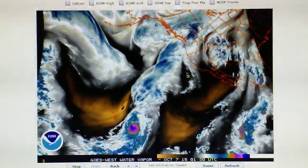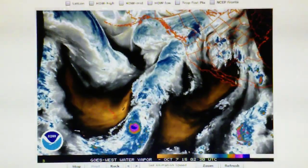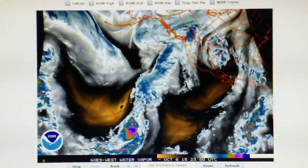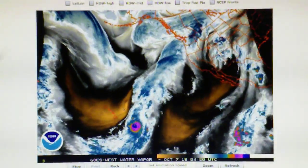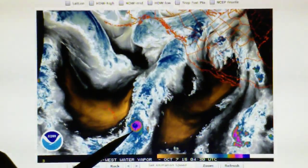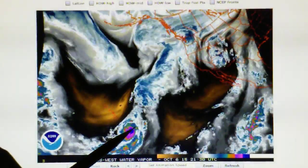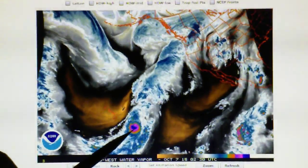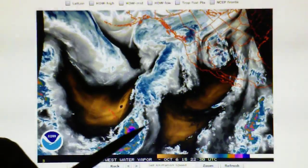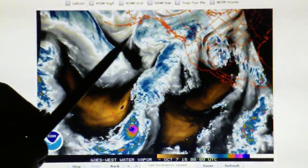Okay, today is October the 6th, 2015. We're watching the Northeast Pacific Water Vapor Loop, and we're watching Hurricane Oho right near the Hawaiian Islands. And this storm is generating 85-mile-per-hour winds. The storm is moving northeast at 22 miles per hour, and it has a very large moisture field that's moving right towards the west coast.